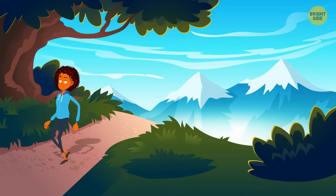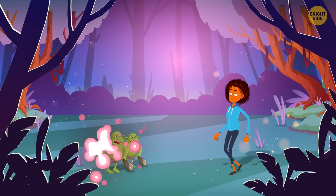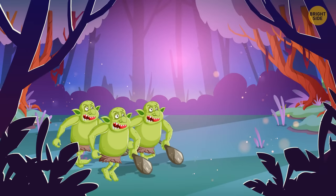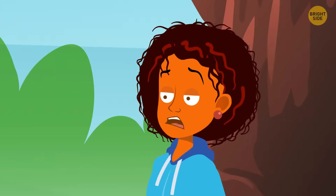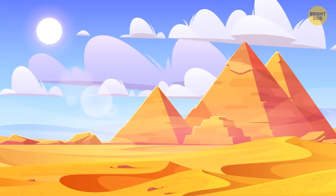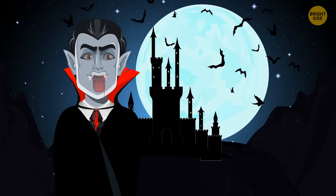One day, Jessica went for a walk in the forest, but took a wrong path and got stuck in the land of monsters. Several orcs started chasing her, and she needed to hide somewhere. Suddenly, she spotted some places where she could hide. She needs to choose from 3 options: a pyramid where a furious mummy lives, a haunted house, and a vampire castle. Where should she hide?